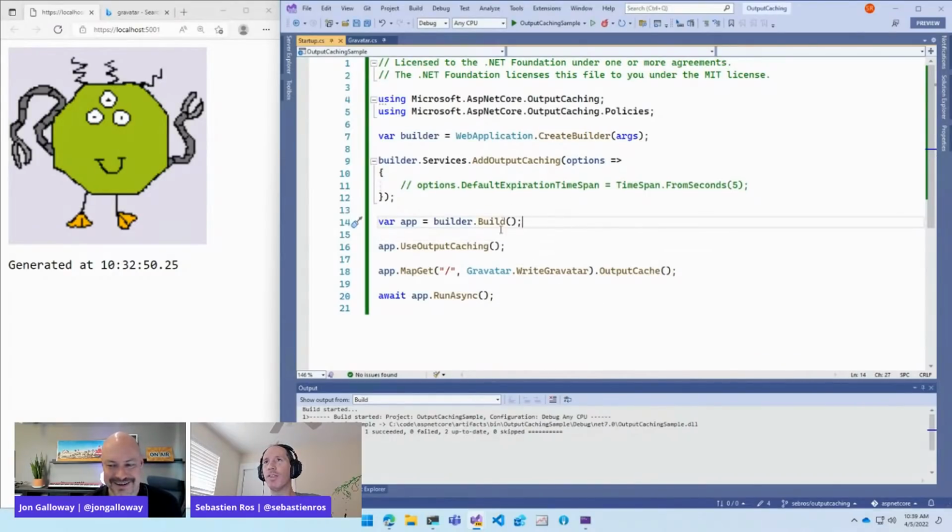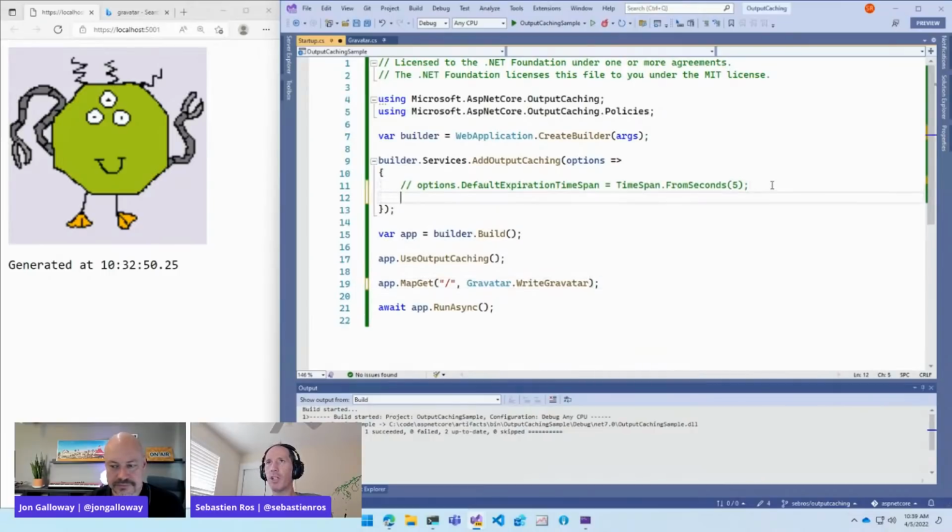And so here, the default is when you enable the thing, it's not cached. You have to opt in for that. There is another option, which is that you might want to have everything cached by default, so you don't need to configure anything. Okay. So let's say I remove that and I want everything to be cached by default.